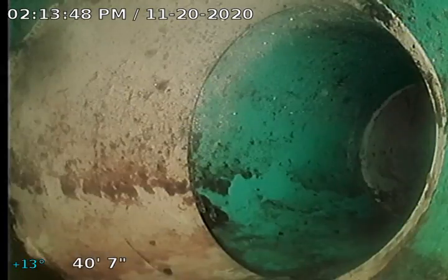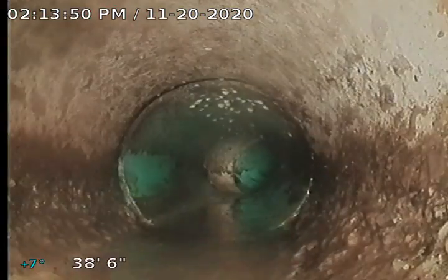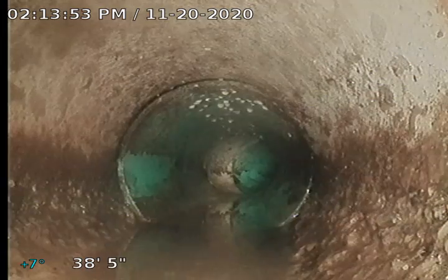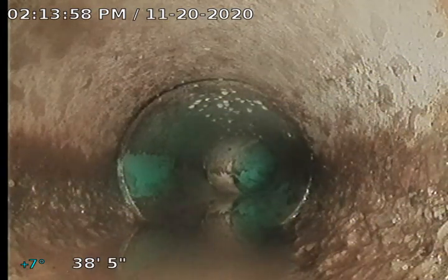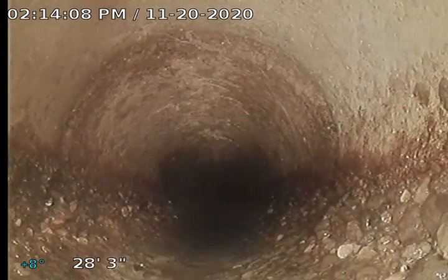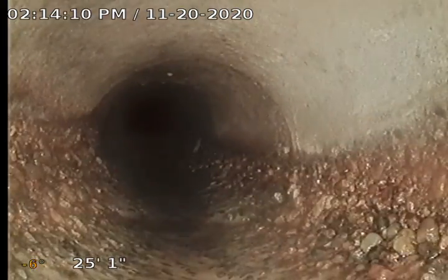So PVC repair installed there. Coming back into 4-inch diameter concrete pipe there. Coming back from that turn, that concrete turn now, back into cast iron pipe. So there's cast iron, there's the turn in concrete.